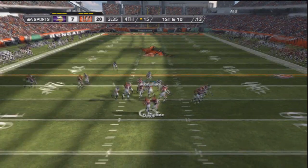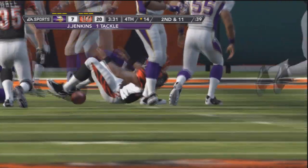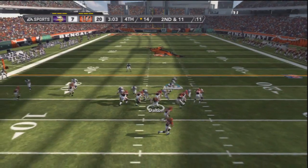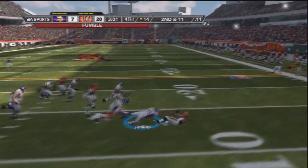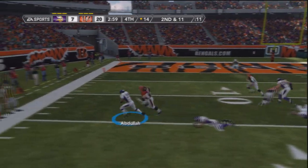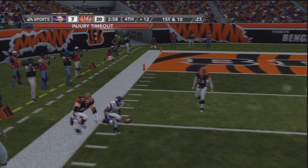Bengals have the ball now, looking to run the ball, take some time off the clock, and Davis is stopped immediately by Jelani Jenkins in the backfield. So 2nd and 11 now. Dalton out of the I formation will pitch it out right for Davis, and Jenkins forces the fumble. It's picked up by Hussein Abdullah at the 14-yard line, taken down at the 12. This is not over.